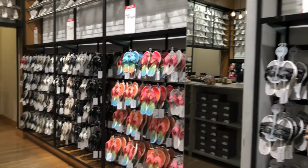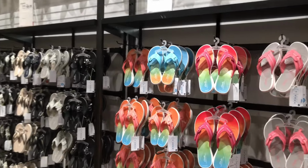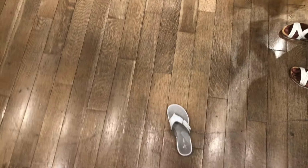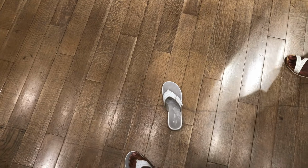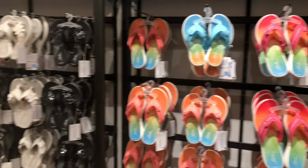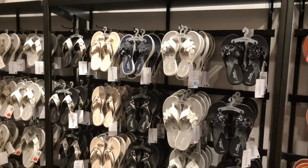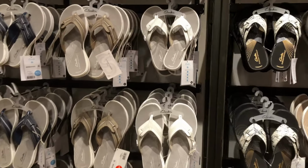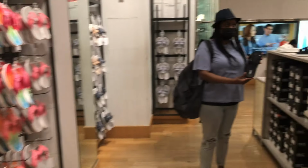Yeah, guys. These right here are so comfortable. These are the Cloud Steppers by Clark's, guys. Get these right here. So comfortable. And they come in a ton of different color waves. They have the same exact ones with the flower on them. And then here they are. That's cute. I like that.